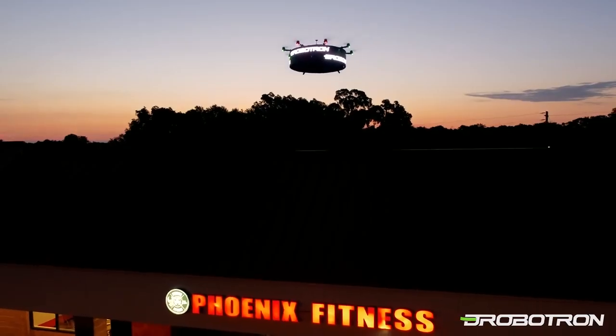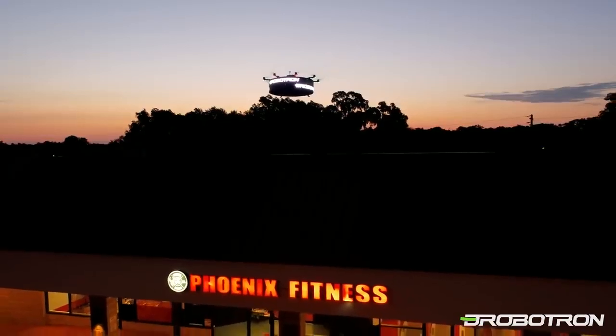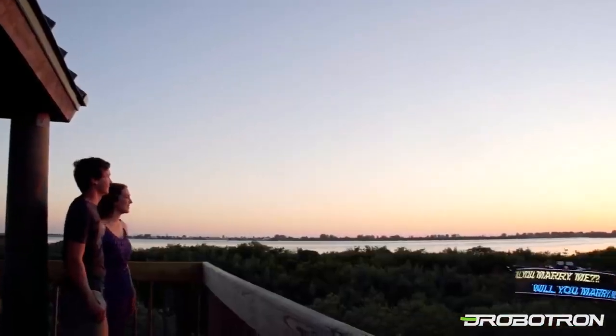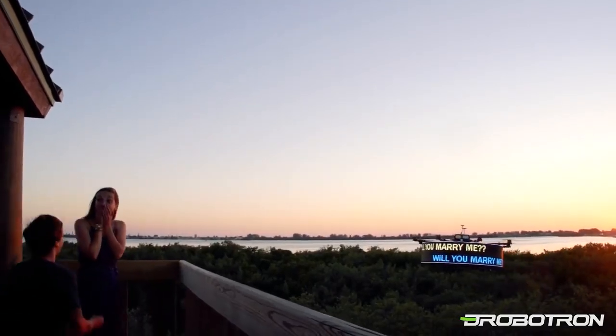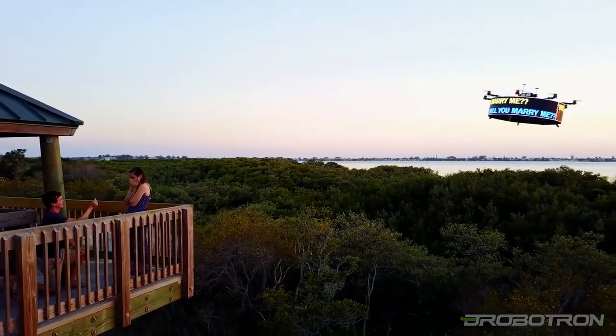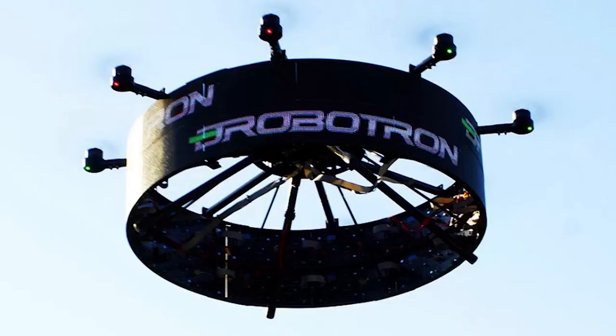The Drobotron is mostly marketed to corporate entities and organizations, but its programmable display could benefit anyone looking to make a huge impression. You think she accepted? With its easy-to-use PC program, the Drobotron can also work in conjunction with other devices, recently synced with music and light displays from 3 remote-controlled helicopters. The Drobotron showed off its rapping skills.